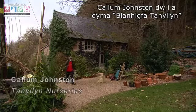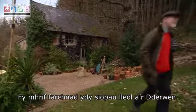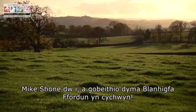Hi, I'm Callum Johnston, and this is Templeton Nurseries, and my main markets have been to local shops and the Derwen. I'm Mike Schoen. This is hopefully Forden Nurseries in the planning.